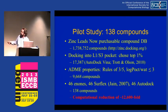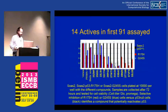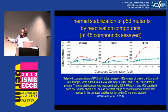So this is a computational reduction of about 12,600-fold from the original 1.738 million compounds to the 138 we eventually chose. We were thrilled that we got 14 active p53 cancer reactivation compounds in the first 91 we've assayed, and we're working on the others and should have them soon. Here's cell viability. Here's Wu.